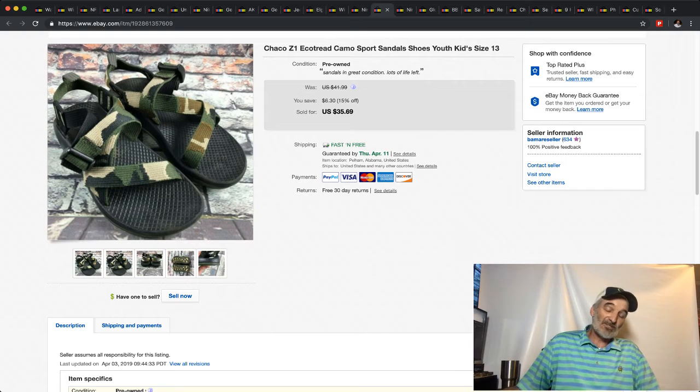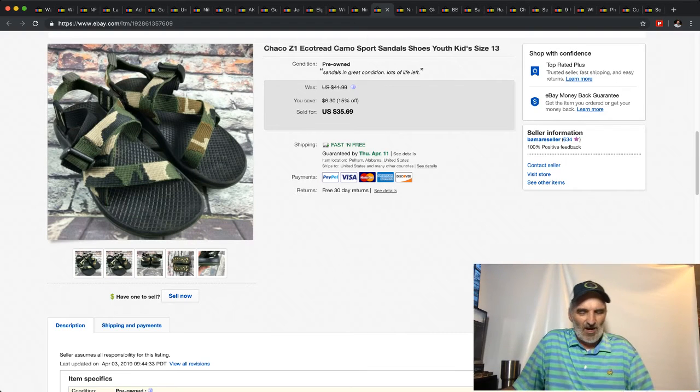These were my son's shoes, so no cost there, which was nice. Wife said they don't fit him anymore. Why don't you sell them? Chacos usually sell pretty quickly. These were a size U13. They were camo. They were pretty cool. I think I had them listed for about a week and a half. Got $35.69 free shipping. Dropped these just in a padded mailer and shipped them off. They definitely went first class, probably again in the $5 range if I had to guess. I think I had them up for a week or so.